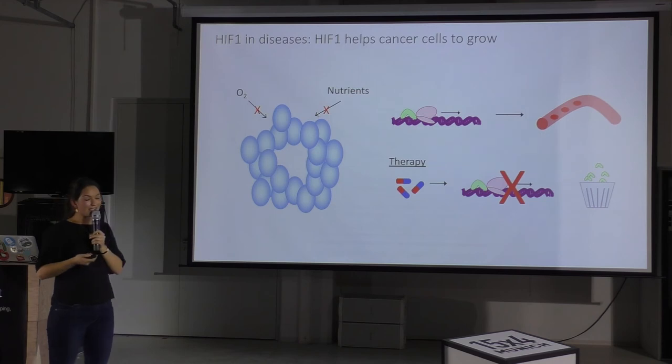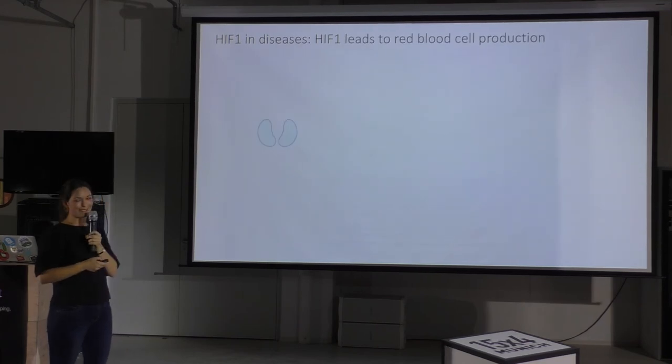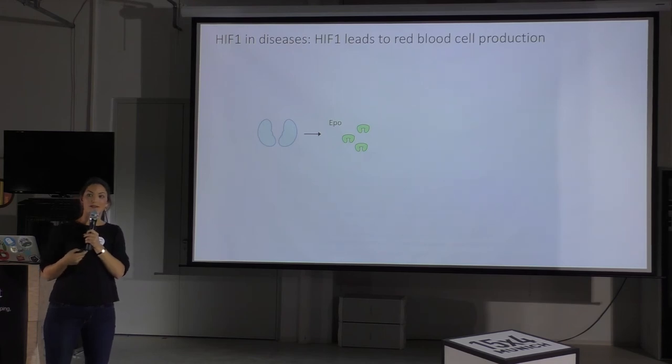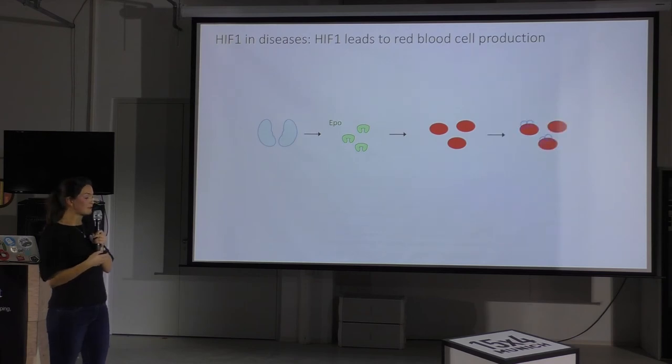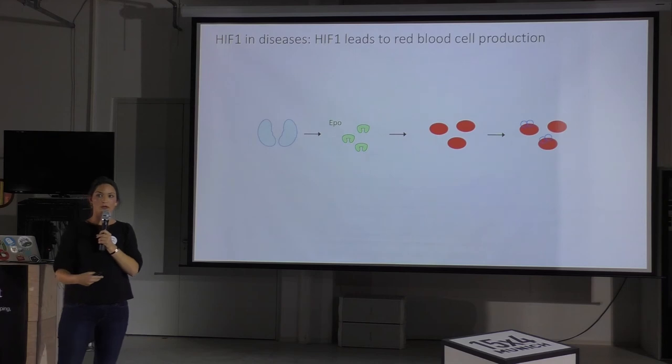Okay. The second example is about a hormone. It's called EPO. And EPO is produced by the kidneys, and also released by the kidneys. And when this happens, EPO induces the production of red blood cells. And this is important because the red blood cells are, in fact, the things which are binding oxygen and transporting the oxygen throughout the blood throughout our whole body.